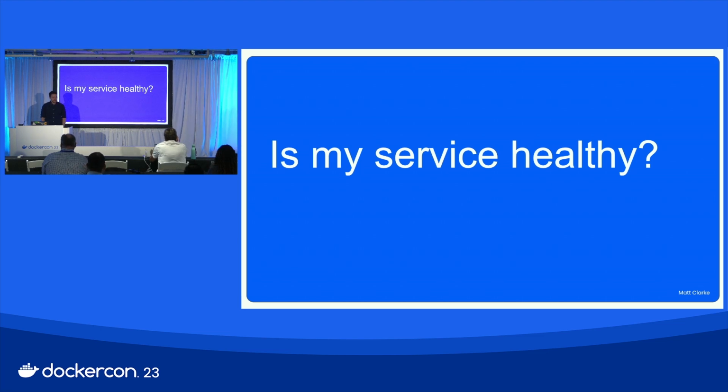And the other one that we want to answer is, is my service healthy? So that example was pretty easy. This one is actually much more complicated because I think there's probably a lot of people in this room who know that a lot of things can go wrong in Kubernetes, and explaining everything that can go wrong is difficult.